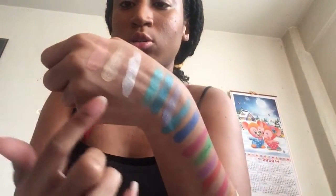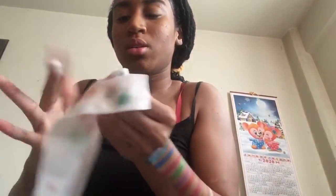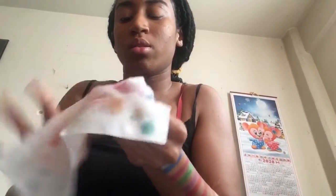I don't know if that shade could work for me as a blush, now that I think about it. And it can. Okay, so this is the blush shade, and these are the two highlighters. Yeah, I feel like it can if I layer it a little bit. That's that one. And then the Belle palette.